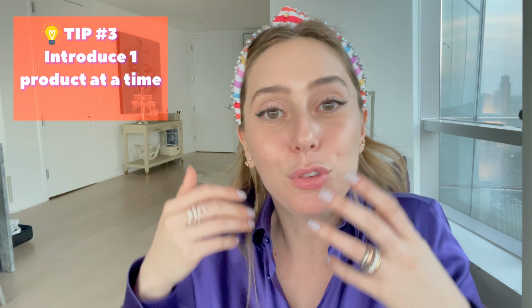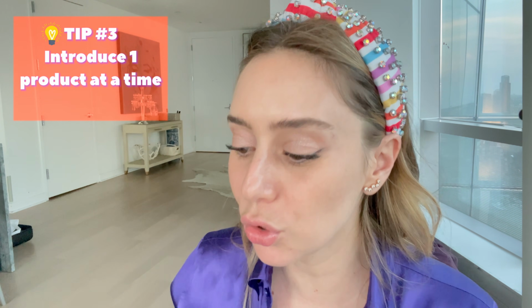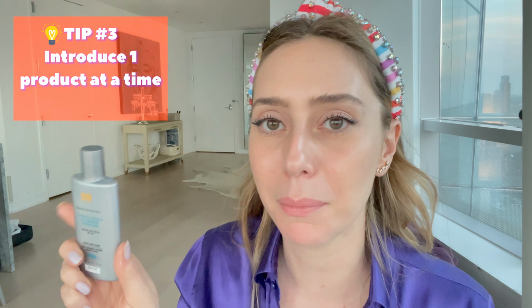Tip number 3. If you don't know where to start, go slow. Introduce one product at a time. Let this week be the week that you try out only sunscreen on your face in the morning. And that is it, okay? Wash your face at night.